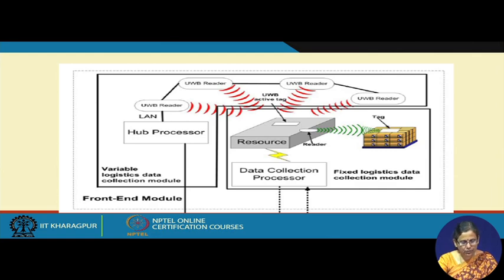Now, this module will have some front end. See, the driver operates the material handling equipment, but in the warehouse itself, let us say in the place where the actual picking delivery will be done, there will be somebody who may also have a screen. So, when we are talking about the front end module, it is about the front end of all the stakeholders who are involved in or interested in tracking the items and getting the related data.